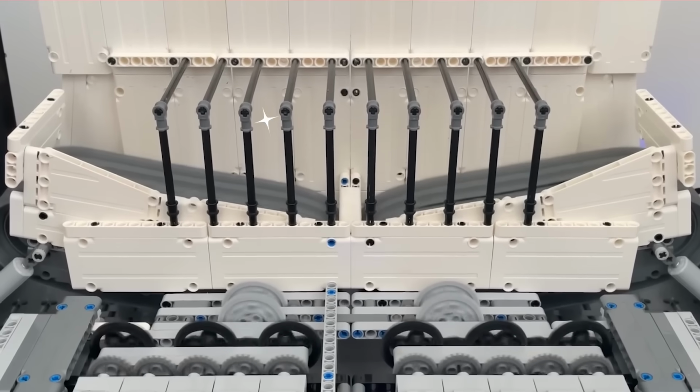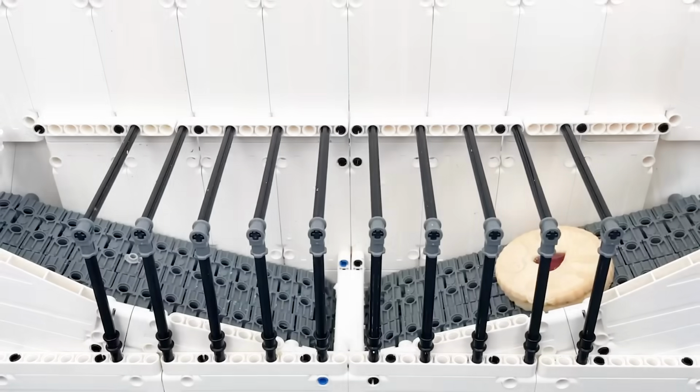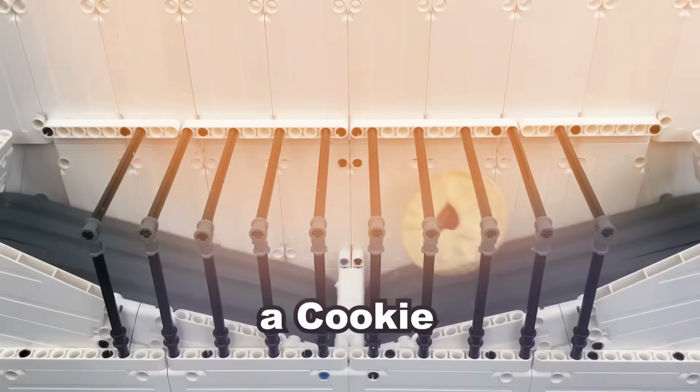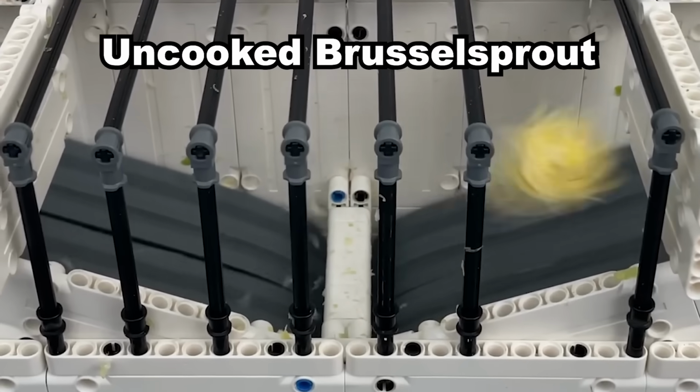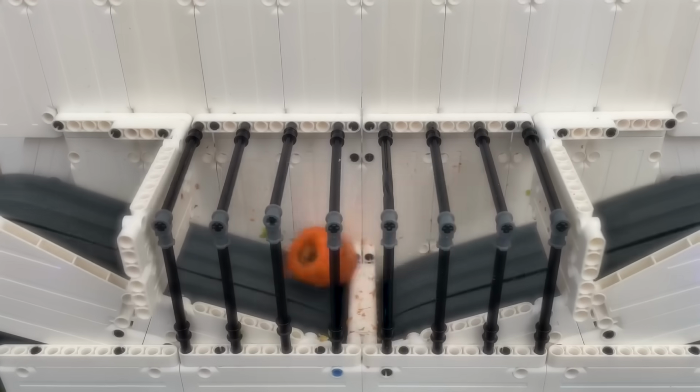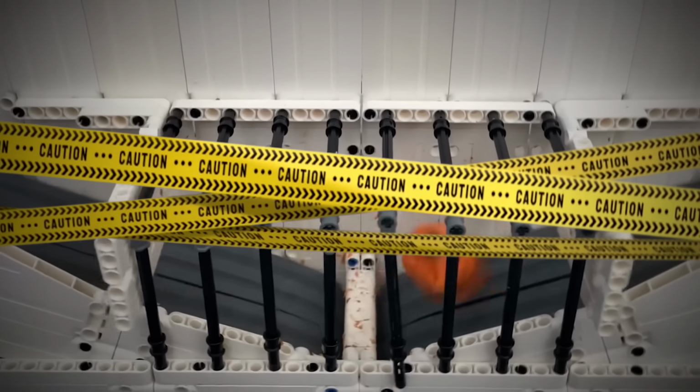And this thing must have been really well built, because it crushed almost everything that got thrown into it. It worked on a hard-boiled egg, a cookie, an uncooked Brussels sprout, which is basically a rock, and a raw sausage before failing on a raw carrot. I mean, this thing is seriously dangerous.